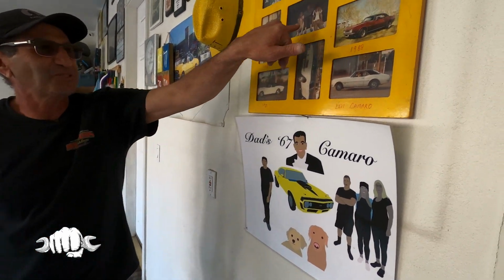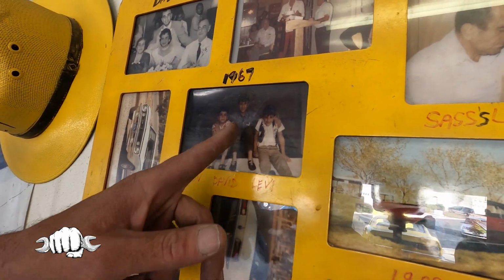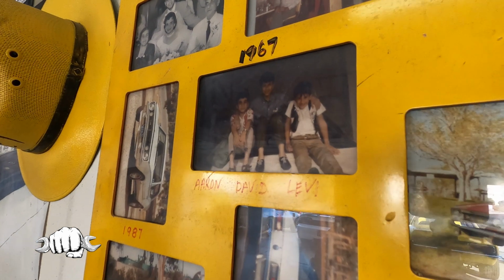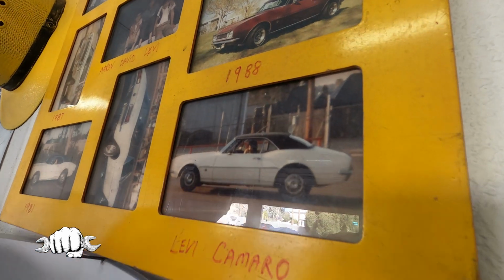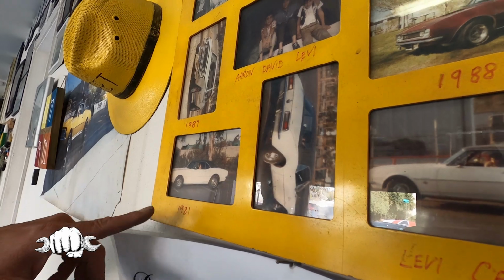So there's 3 brothers, 3 kids. That's me, and that's my oldest brother, David, and that's Aaron, from Aaron Layla Jewelers. And we're sitting on the back of the Camaro. Yes, and that's when he brought it home. So we had a lot of family trips. This is in California, so we went to Palm Springs, we went to San Diego with the '67 Camaro. So this is me when I got the car. It was back in '81. And I had an afro back then.